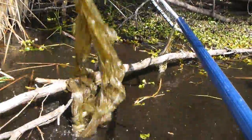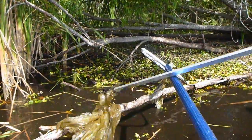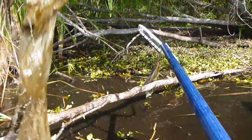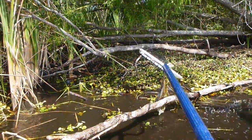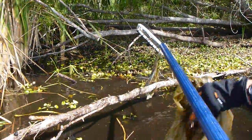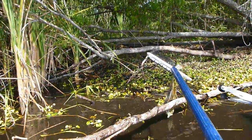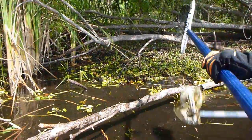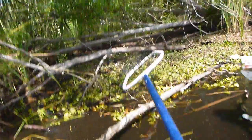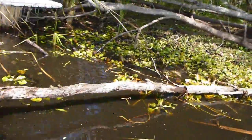You got a piece of plastic there. Okay, just pull that out. Now you can see this one little area here I just cleaned. You can see how dirty the water is. It's so brown you can't see through it at all. So the storm really messed it up here.